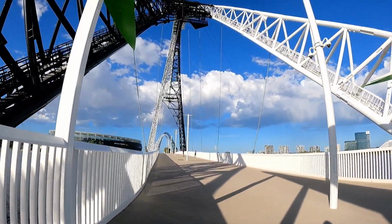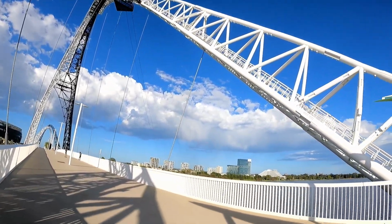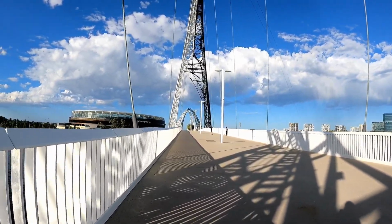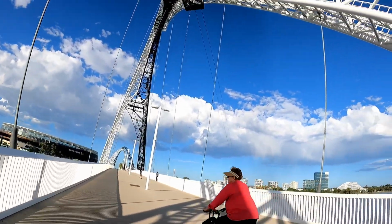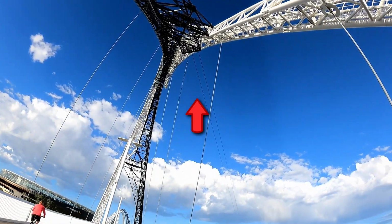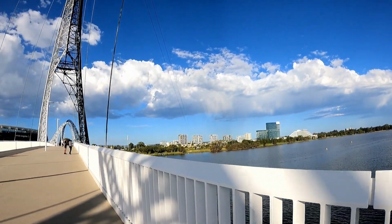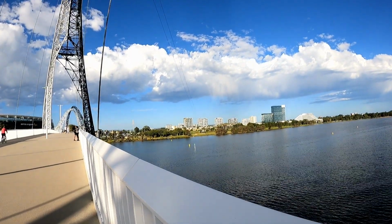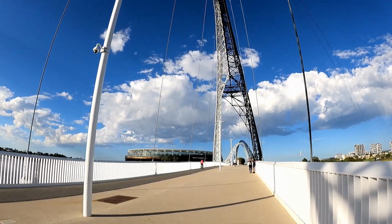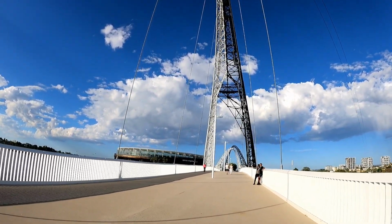So where is the zip line? Ah, that one. Going there. It's not going to the stadium. Oh, and there's a platform and they're going to the other side. There. That's the zip line. Oh, it's a nice place, guys. Definitely you can just go biking.